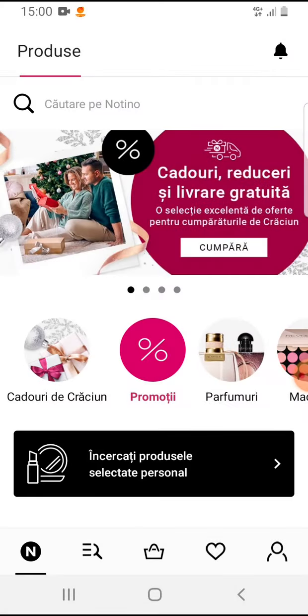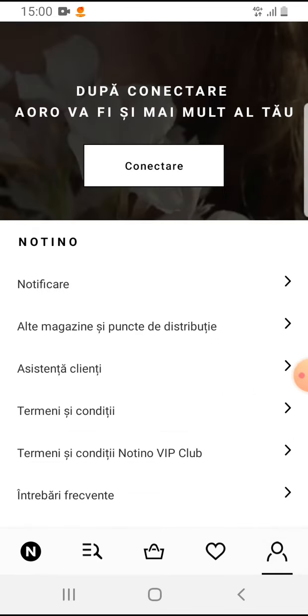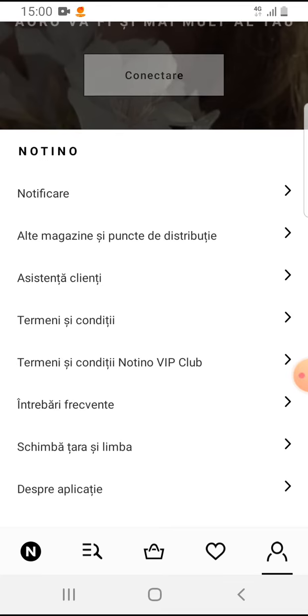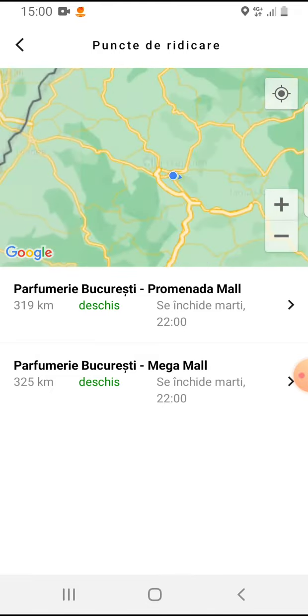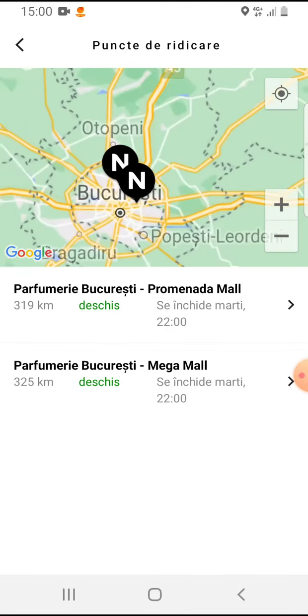Open the Notino app. And on the bottom, on the menu bar, you have to tap on the last icon, the profile icon on the right bottom corner. Then here the second option is the stores, and here you can find on the maps the closest store in the country.